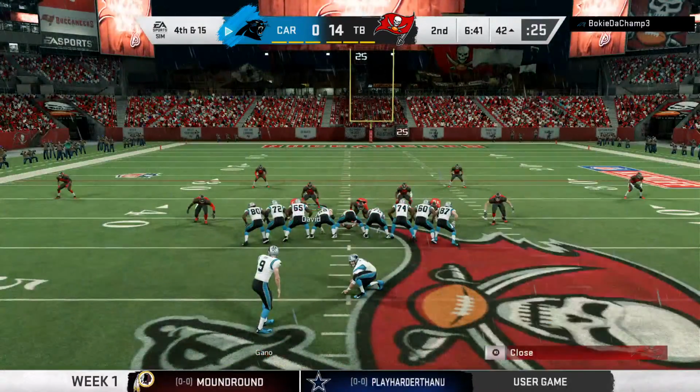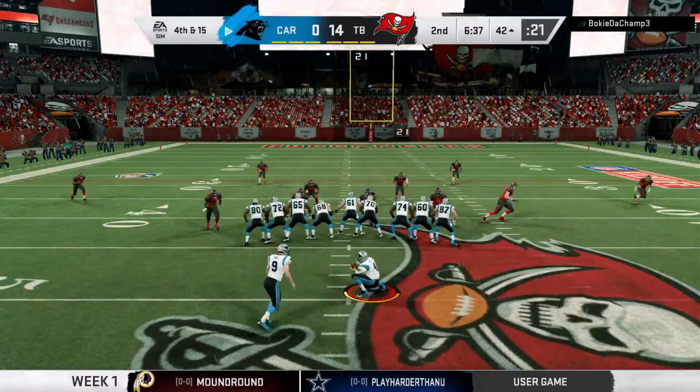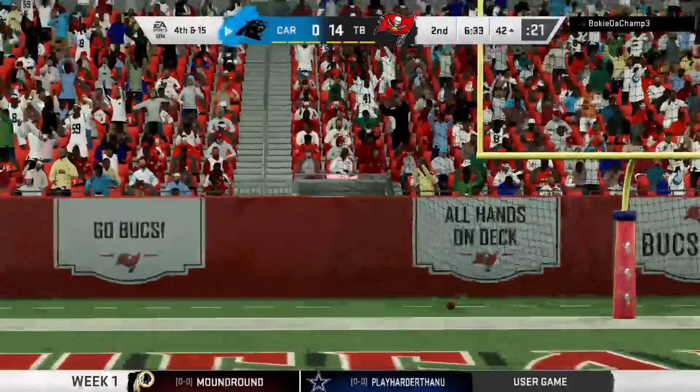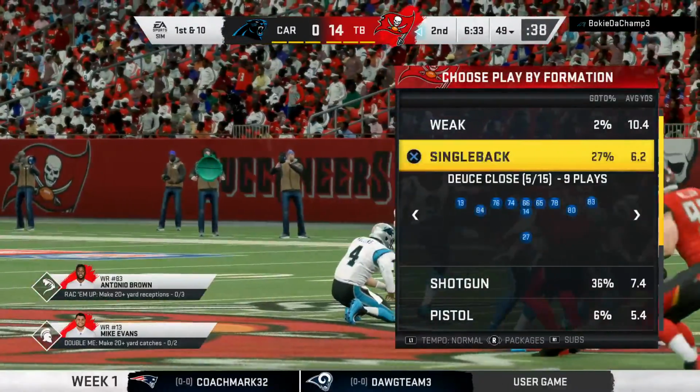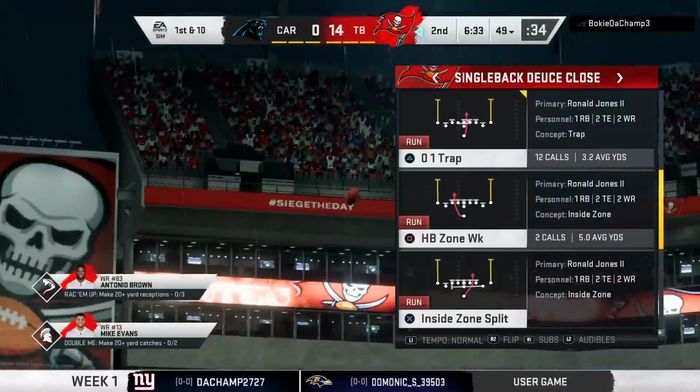On now, Graham Gano. He's hit from 63 as recently as last year. This will be spotted just shy of midfield. A 59-yard attempt. And this one will not get there. It's off to the left anyway. It's no good. And this score will stay right where it is.